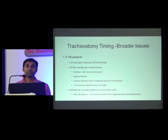So tracheostomy timing, this is what I'm more interested in. You should look into the timing in the broader concept. Is the patient safe to have a tracheostomy? Can you actually have a safe cervical spine to allow for your neck manipulation? Always think about early tracheostomy in a patient who is unstable from an intracranial pressure point of view. You're going to force hypoventilation into them. The head end is not going to be elevated when the procedure is being done. So all these things are going to actually harm the patient. So all those data have to be interpreted with caution.